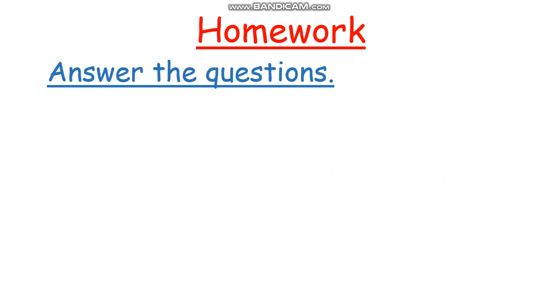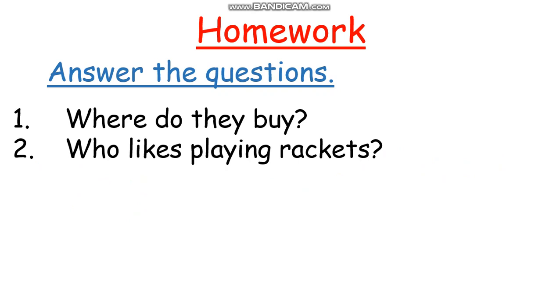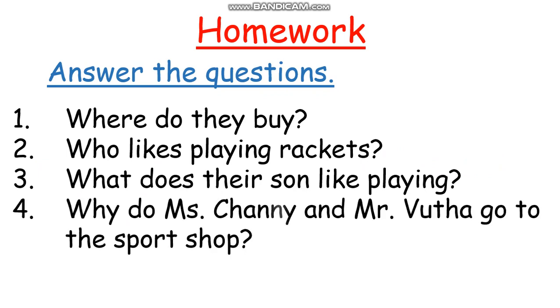Homework, answer the questions. Question number one, where do they buy? Again, where do they buy? Number two, who likes playing rackets? Again, who likes playing rackets? Number three, what does their son like playing? Again, what does their son like playing? And last one, number four, why do Mrs. Jenny and Mr. Wota go to the sports shop? Why do Mrs. Jenny and Mr. Wota go to the sports shop?